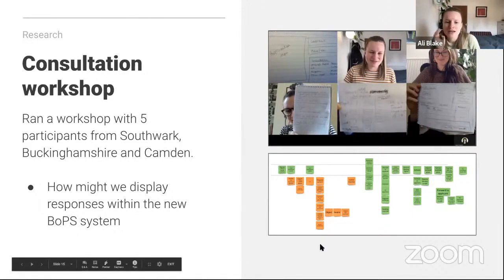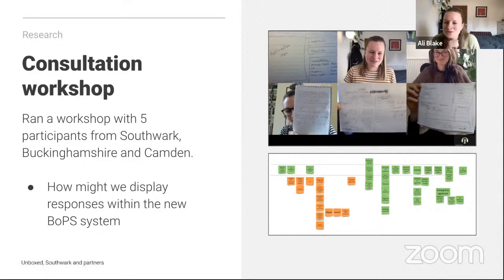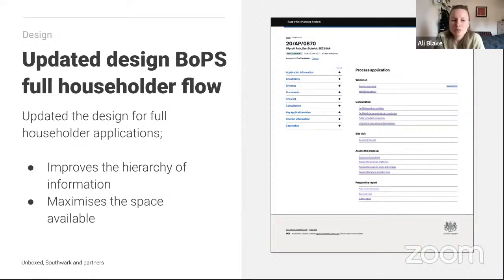So after the workshop, I've started to synthesize this and started to design some of how that would look within the new BoPS system, which I'll show you next show and tell. Next slide, please. So as well as the workshop, we've also been looking at a slight redesign of the full householder display of the BoPS system. So instead of having supporting information over the two columns, keeping that to the left and having your actions on the right. And it just improves the hierarchy of the information and also maximizes the space. So whenever you're going through and actioning maybe something like documenting your site visit or summarizing your report, you've got the maximum amount of space to do that.